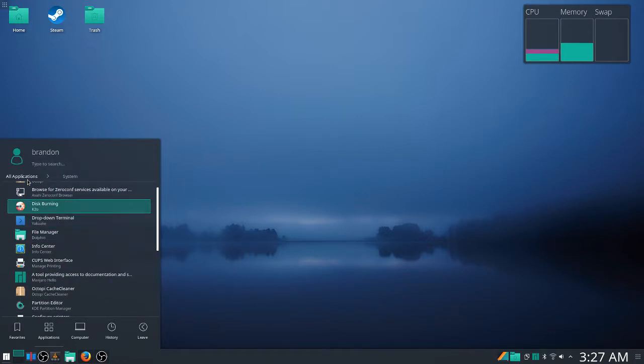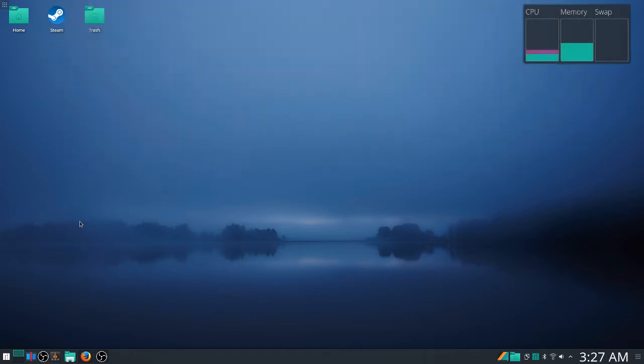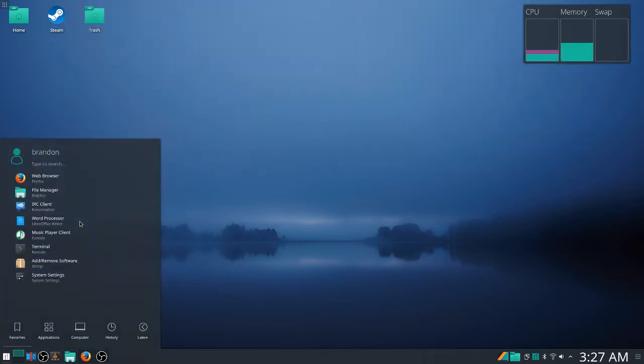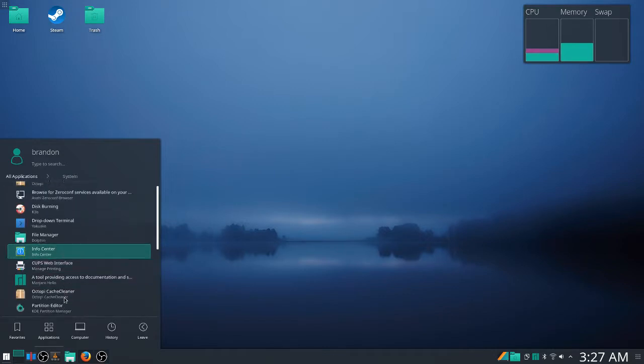Disk burning. So you got K3B for disk burning. Drop down terminal. What is this? Oh, okay. So it's got a drop down terminal for ease of access. So that's nice. I enjoy that. Is there a way to implement it better? Maybe there isn't. I'm just overlooking it. Let's go back here to system.